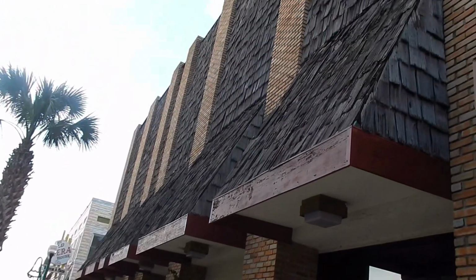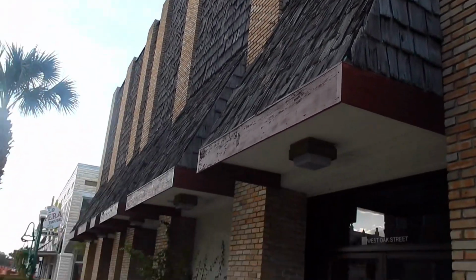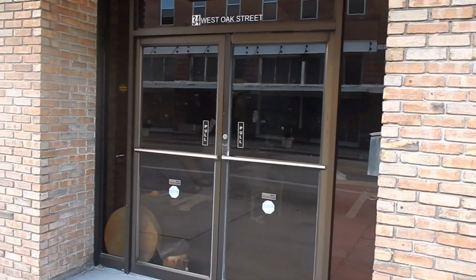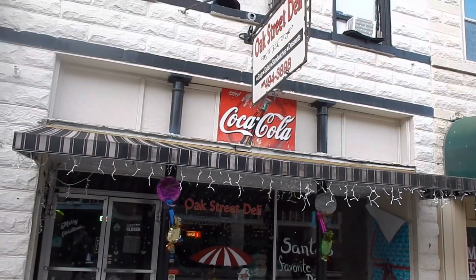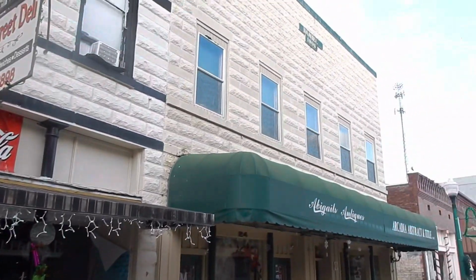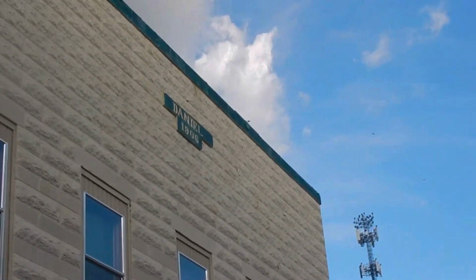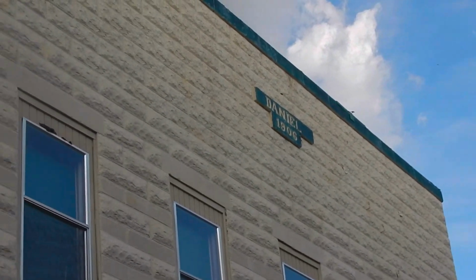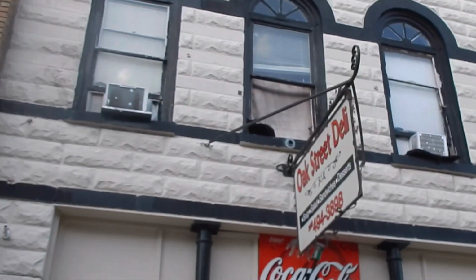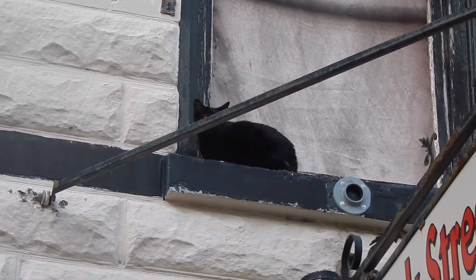There's another different building. Not sure how old this building is, but it's not open right now, so it's closed. So, old school Coca-Cola sign right over this little deli right here. But this building is 1906, the Daniel 1906 building. Imagine those are apartments up there. There's a cat right there, right there in that window.